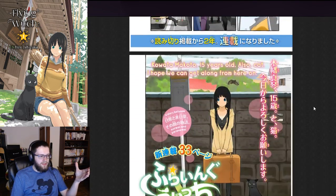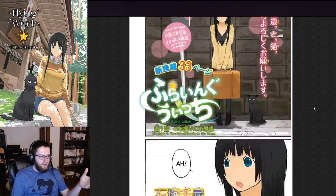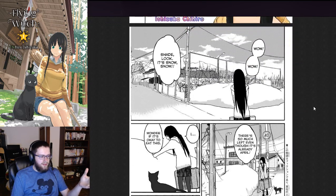Here the manga starts off with Makoto, the main character, arriving in the town that the story takes place in, and okay, sorry, I lagged a bit there.